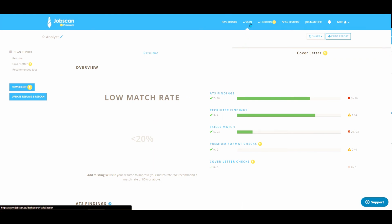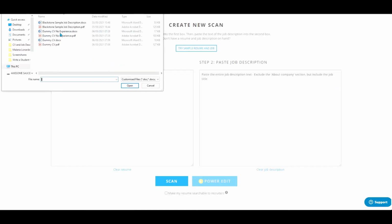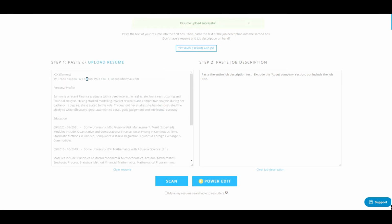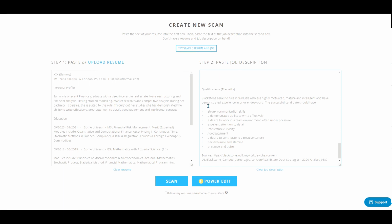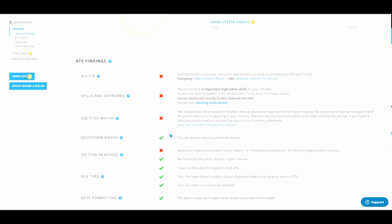So I want to show you how we can get a better match rate with the CV with no work experience, but with a slightly modified personal profile. Actually, all I did was add real estate because I just thought that was a biggie, right? So we scan it again and we actually get a slightly better match rate: 23%, a 5% better match rate just for having real estate in there. We've got 9 of those skills. I think we've got 4 or 5 more skills as well. We're missing some other stuff.